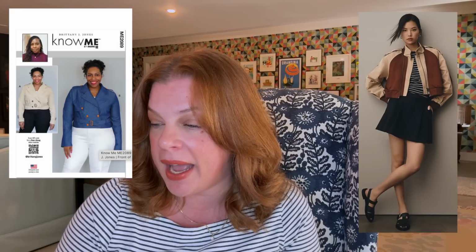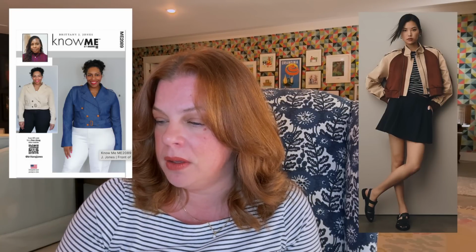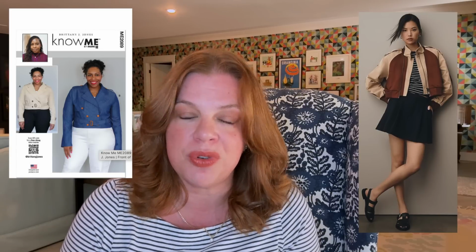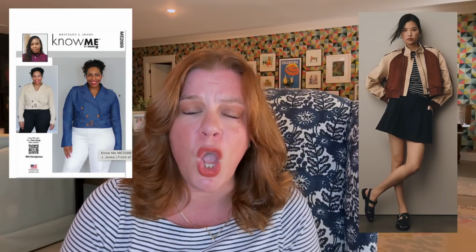This is Nomi Patterns ME2089, the Brittany J. Jones cropped trench coat. So obviously it's not a bomber, it's a trench, but you see trench coats all over the place in fall, and I think this one is so cute being at that cropped length, and it still gives you kind of the feel. It doesn't have the elastic that goes around the bottom like the others do, but it's a really great option for creating something a little bit different.